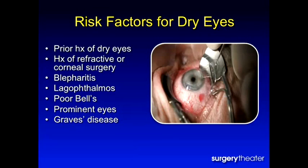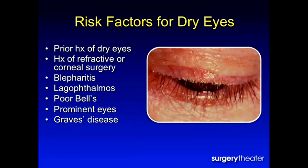History of refractive surgery or corneal surgery is also a risk factor. These days a lot of people have the LASIK procedure, and that can lead to dry eye issues. Blepharitis is another common thing. That's why every patient that we see does get a slit lamp examination. It's inflammation of the eyelid, and usually because the meibomian glands are not secreting some of the oily part of the tear film, these patients are prone to having dry eye issues.